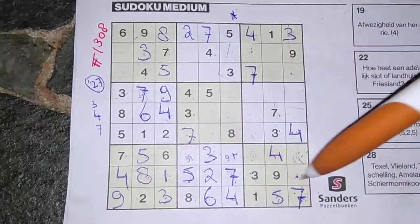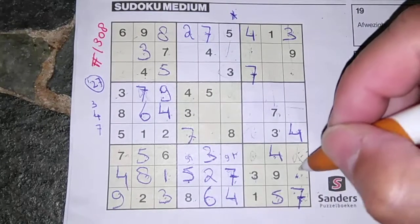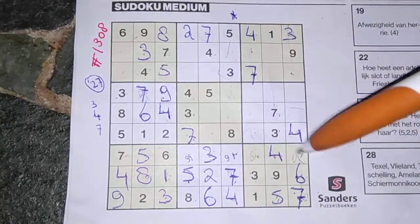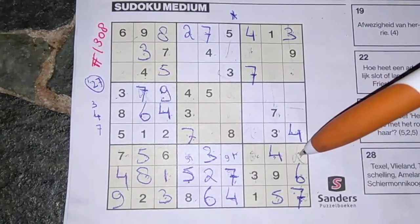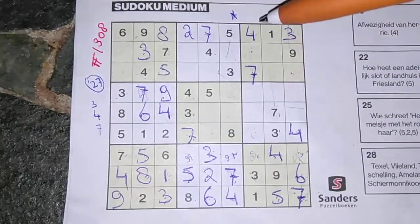1 number left in this row for the number 6, I believe. Yes. These 2 numbers, the 2 and the 8 are missing. I cannot fill this yet. Need to wait. 2 and 8.